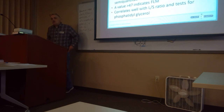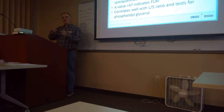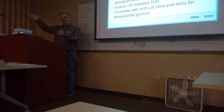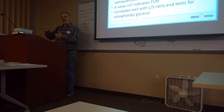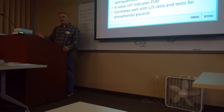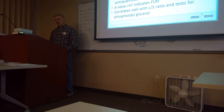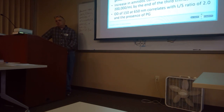But then they start talking about the foam stability index, where basically they mix the fluid with increasing amounts of alcohol. See what I mean? And that way they can quantify just how much lung surfactant is present in the fluid. So you can read about that. But I kind of think of that as a serial dilution using alcohol.